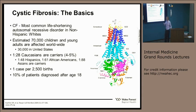In the United States, 1 CF birth occurs out of every 2,500 births. And interestingly, even with the advent of early mandated screening for cystic fibrosis at the time of birth, we miss about 10% of cystic fibrosis. And those patients are actually diagnosed as adults. So they're diagnosed in your clinics where physicians are picking up on the clinical characterizations of cystic fibrosis and saying something's not right here and sending them to somebody like myself to do further testing.